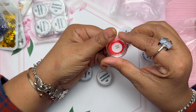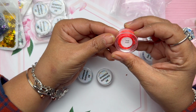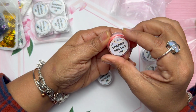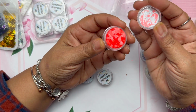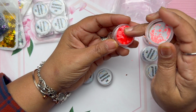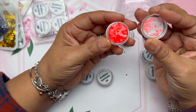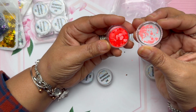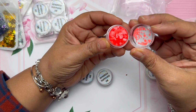Then we have Tangy Maddie. I don't know if I was reading it right. Okay, so these are matte, and these are just circular. And they do have like a silky finish, but it is matte. Look, oh, it's like a corally pink. It's very pretty. So nice.